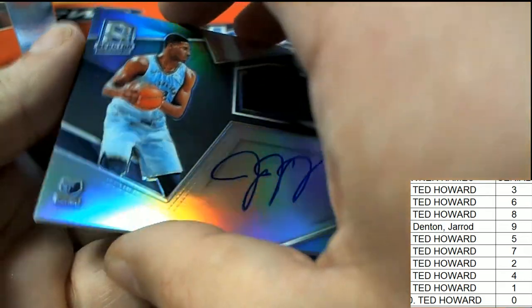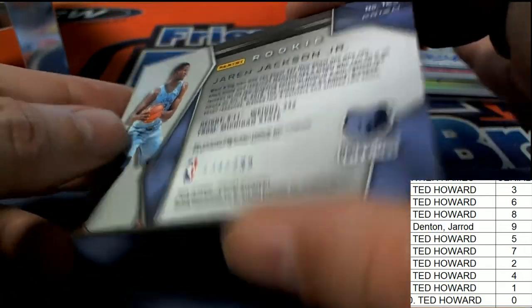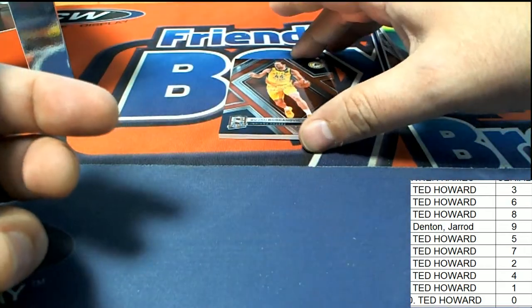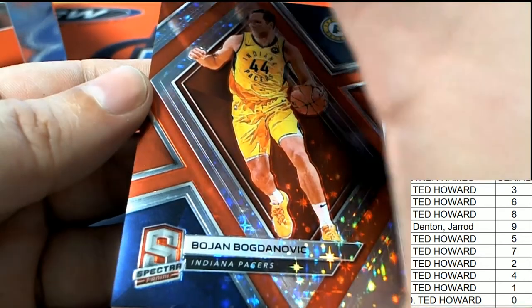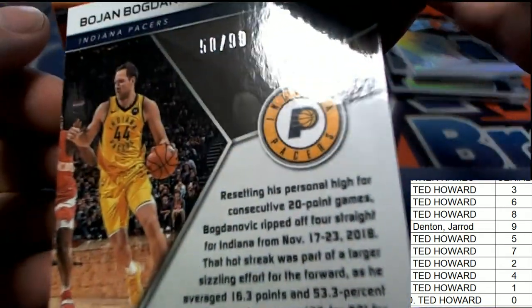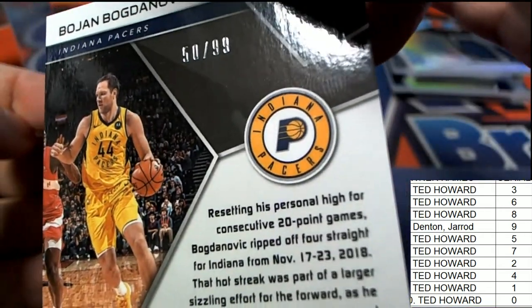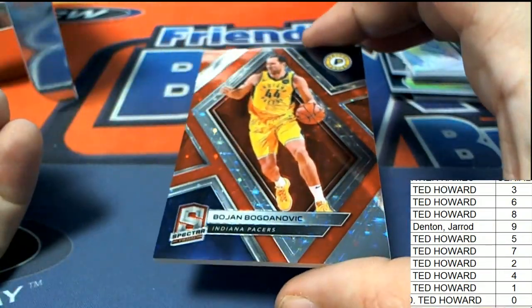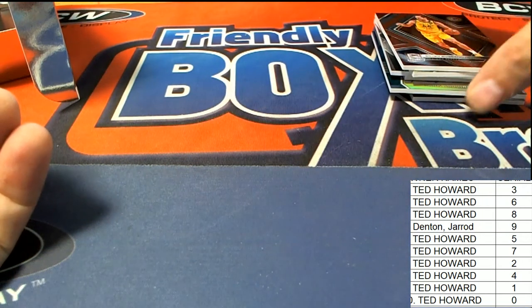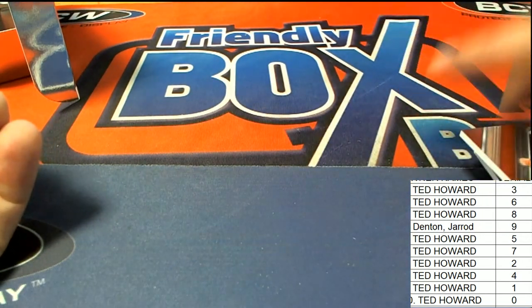And a final item coming out of this box break is going to be an Indiana Pacers for zero owner, and that is Ted's as well. So 50 of 99. Nice one coming out there in Spectra basketball.